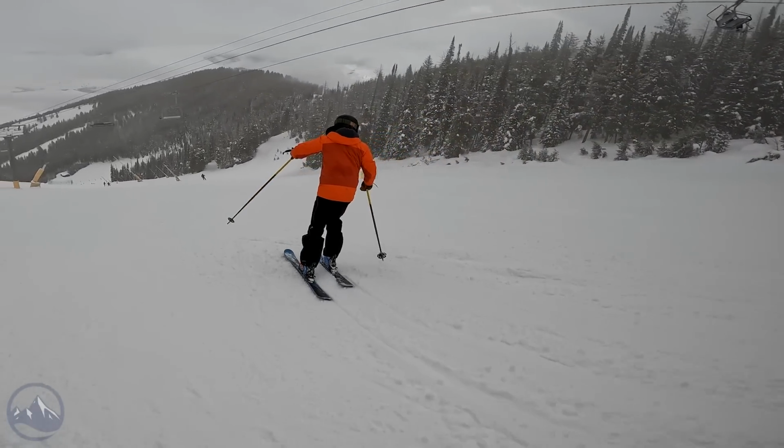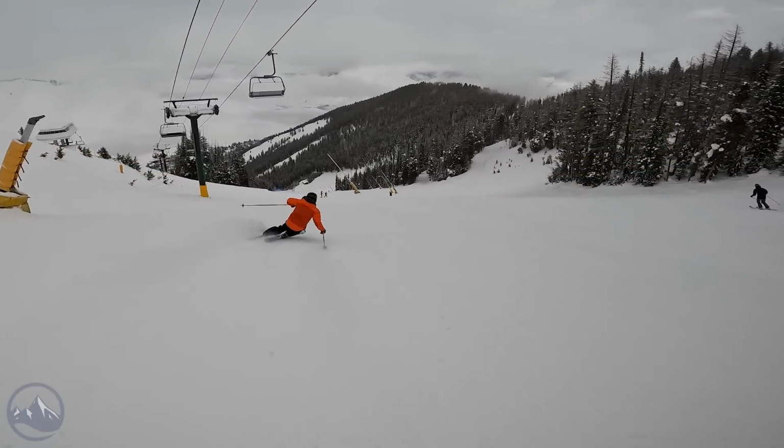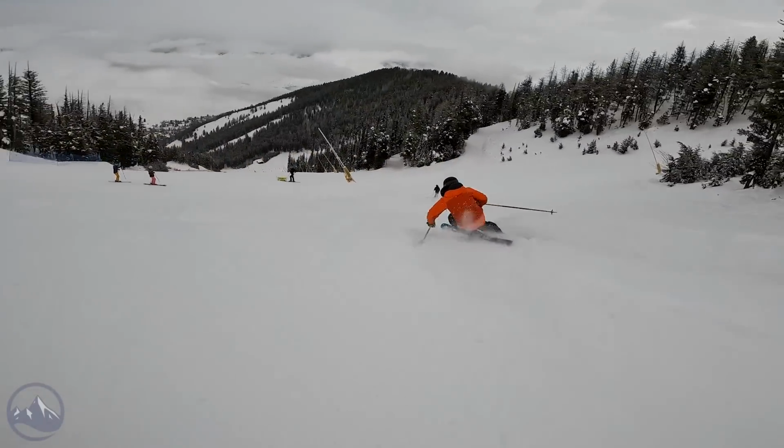Even though there's less metal in the tip of the ski, the way that this thing engages, the way that it hooks up is lightning quick. And I think you get a little bit more precision and a little bit more energy out of it.